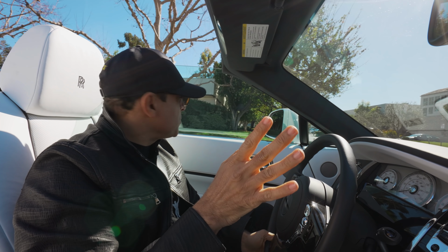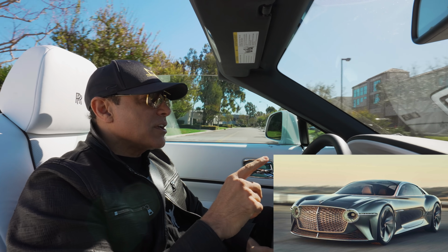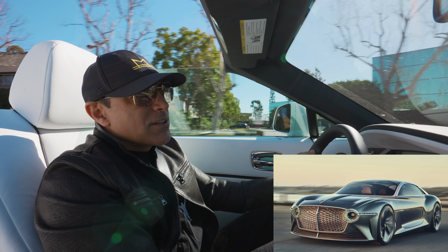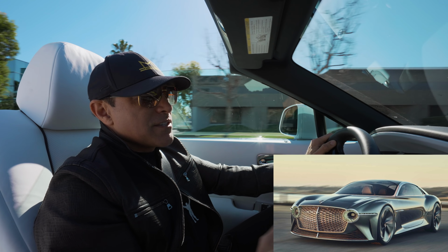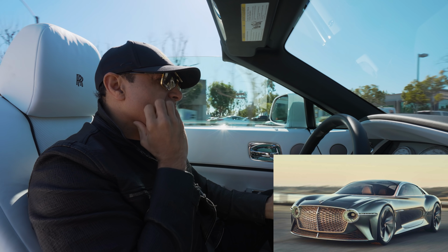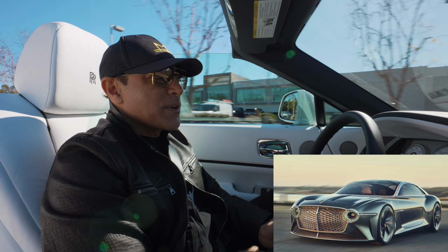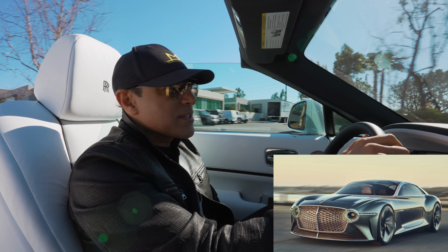Now, how about some more concepts, guys? The one that is stuck in my head was at Pebble Beach two years ago. It was a Bentley, I think the EXP 100. It had the longest doors I've ever seen, and obviously was extremely futuristic. The seats kind of swap and turn. I don't know, it just looked like an alien spaceship. I just fell in love with it. And the doors were like 10 to 12 feet long, and they opened up kind of like gull-wing doors.